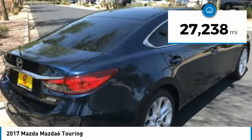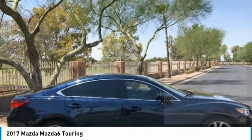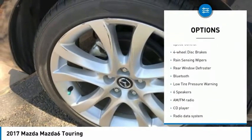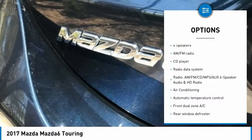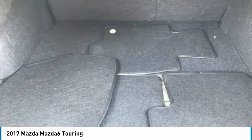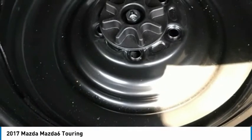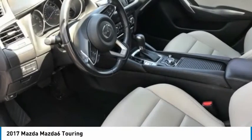This vehicle has less than 30,000 miles. Here are some of this vehicle's great options: electronic stability control, brake assist, traction control, remote keyless entry, speed control, four-wheel disc brakes, rain-sensing wipers, rear window defroster, Bluetooth, low tire pressure warning. Take this vehicle for a spin and see why so many shoppers are now proud owners.